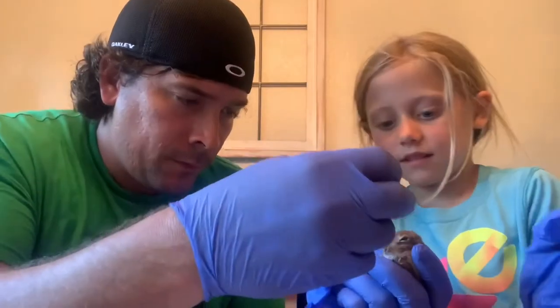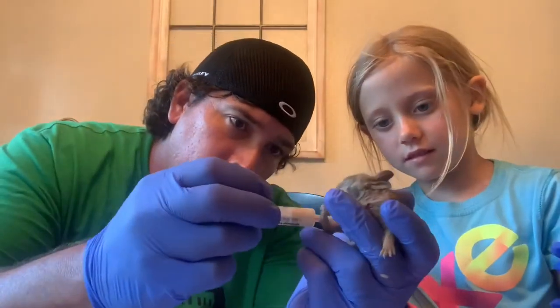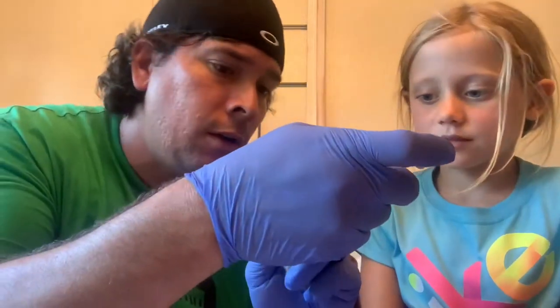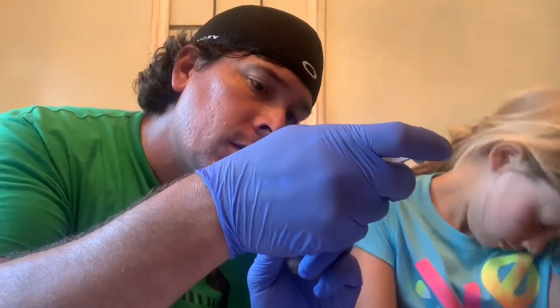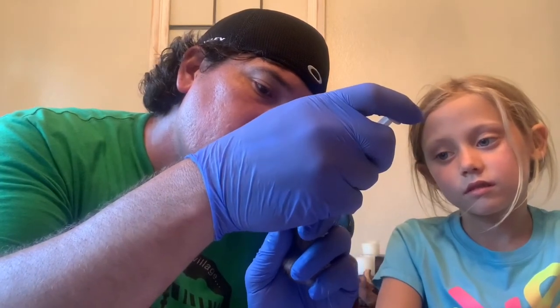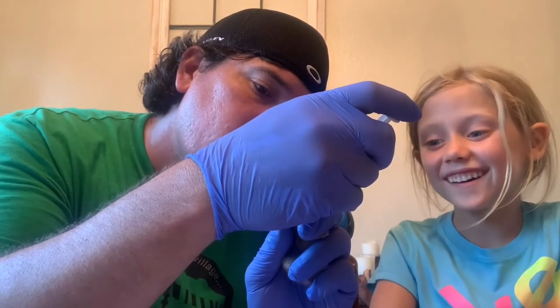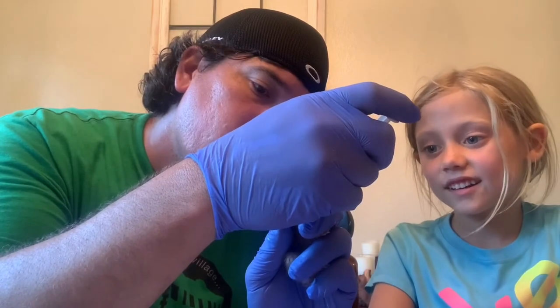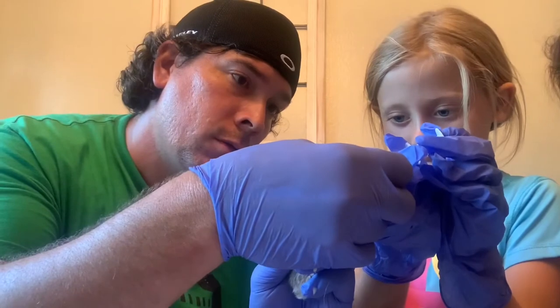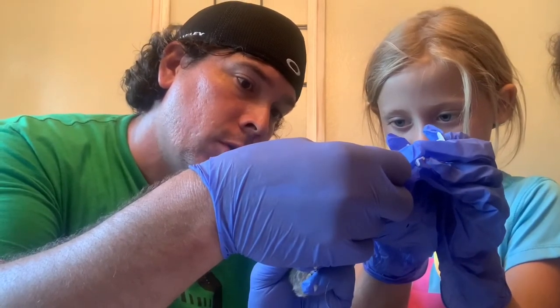So here, what you have to do is kind of go on the side of it. You just kind of stick it in there and they don't really like it. There he goes, his little tongue. Then when you push it, you have to push it real slow. Super slow.